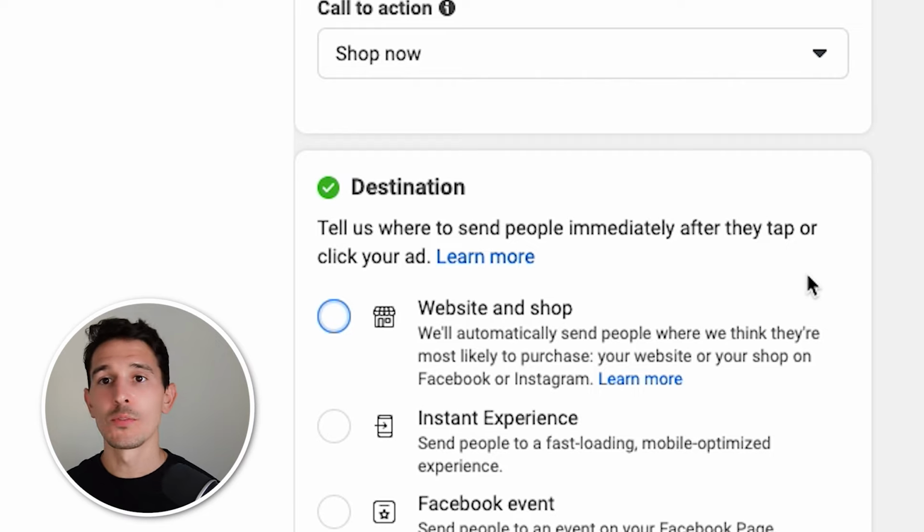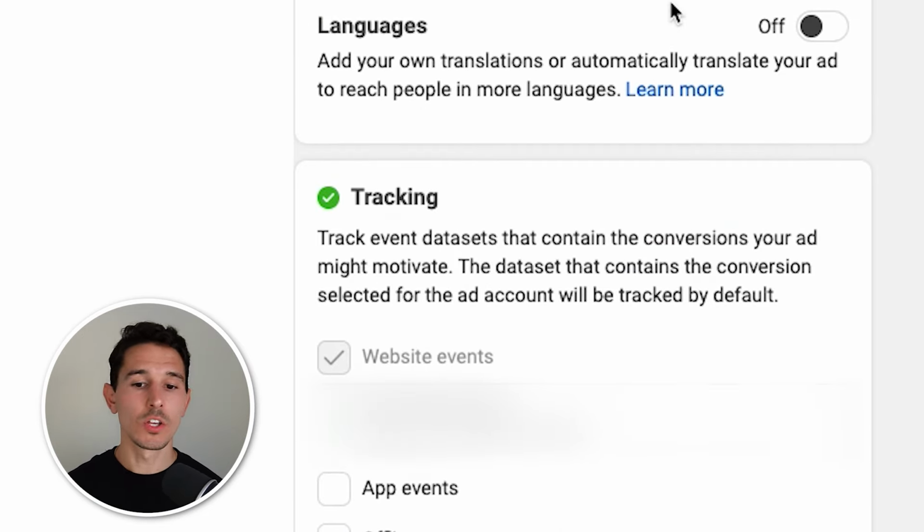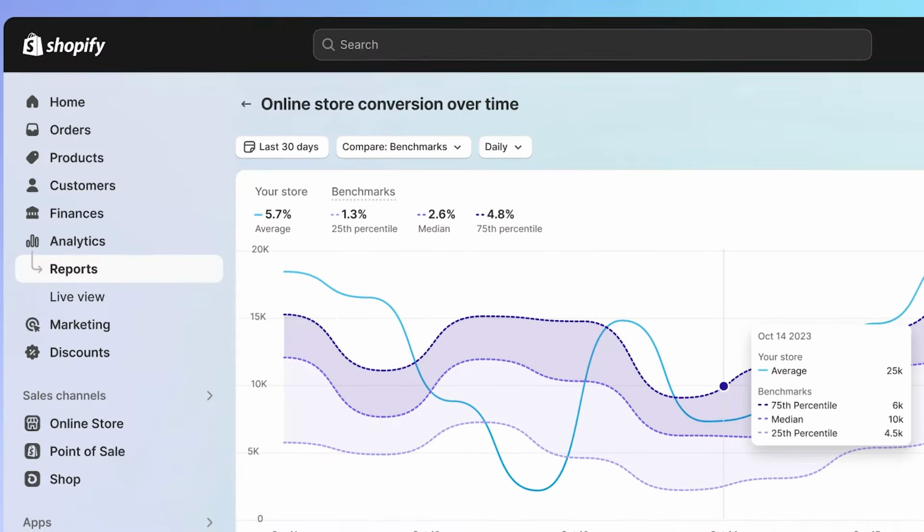Very, very important. If you're running Facebook and Instagram shops, select website and shop. If you're not, set yourself a URL. In your URL parameters, set a UTM parameter. Just create that string of UTMs that will attach to everything. This is going to allow you to see your data and what's actually working for you in platforms like Google Analytics or your Shopify marketing dashboard, and not just rely on the native Facebook click IDs.